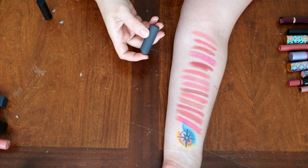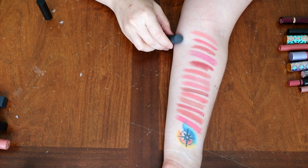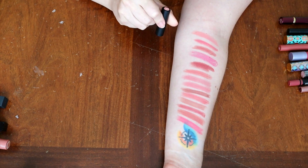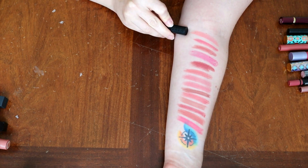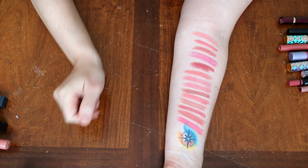This one here is Fig, also from Bite Beauty. I don't remember what this shade looks like on me, so it's gonna go into my chopping block. Then finally, this back here is in the shade Naturally Darling from Buxom. And I don't remember how I feel about this either, so this is gonna go into my chopping block.